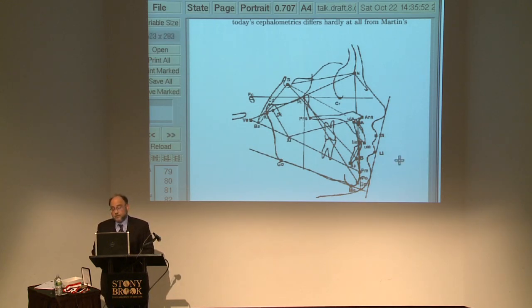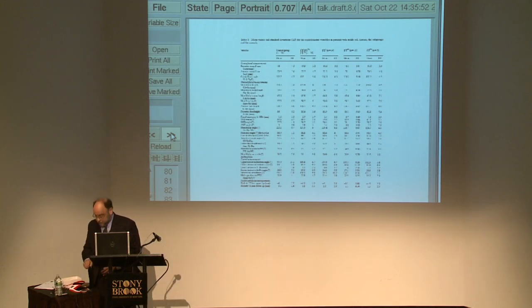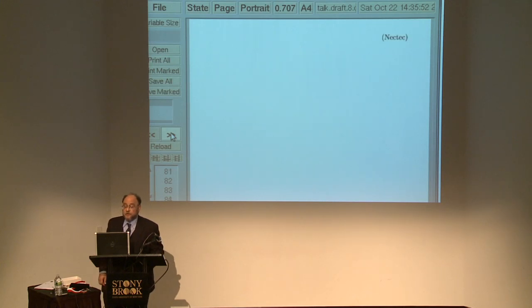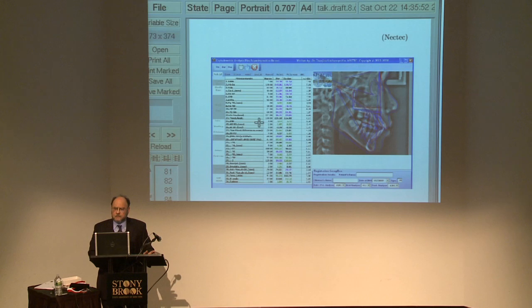This is from a contemporary paper, 2009, on facial growth. You see points, you see curves, you see angles, and you see a table of arbitrary measures with averages and standard deviations from multiple groups. Or straight from the computer, not even from publication, you have web services that will put down multiple x-rays of the head and pull out any angles you want, any ratios you want. The question is, how do you decide what you want?